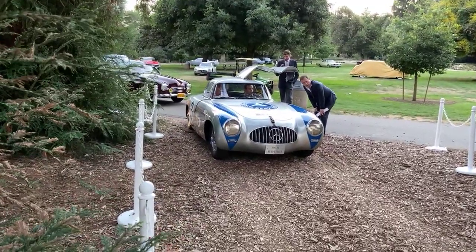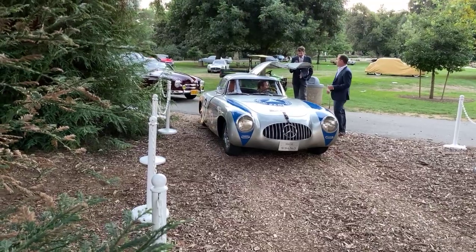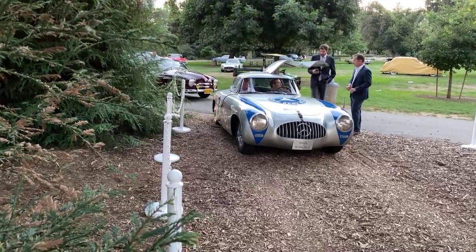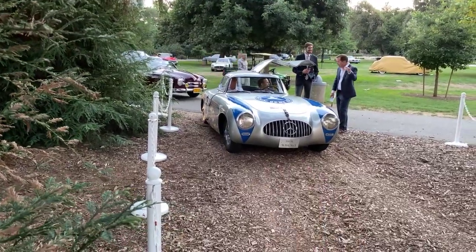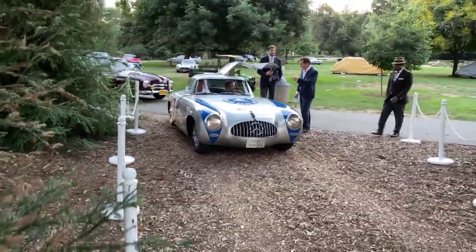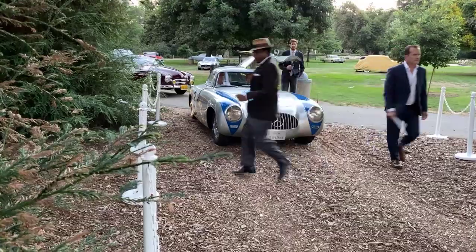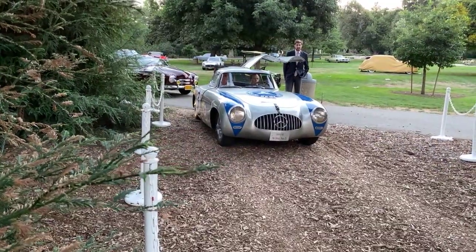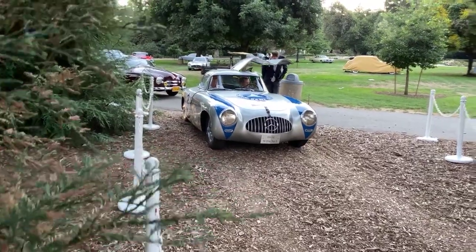Saw this one in an earlier video too. Chassis, a 194 chassis, 300 SL. I guess this is body number 5. If you look at the plate right there, but it's pure racing pedigree. I was listening to that one rumbling around earlier when they were coming in through the park with the doors wide open. Quite an experience.